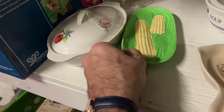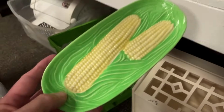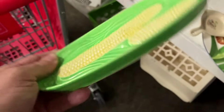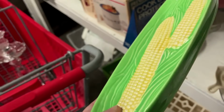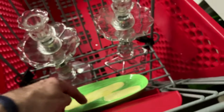And this is made in Japan in the 1930s. Yep. There's the Japan mark. $2 is too much to pay for that, but I'm going to get it because I have a set of 5. I need 1 to complete and have the set of 6. All right, that goes with the big corn platter.